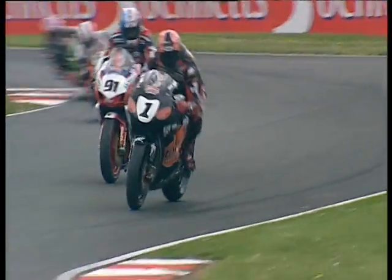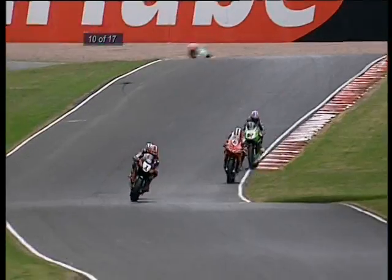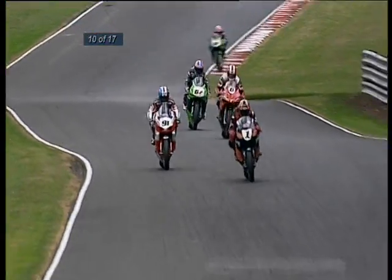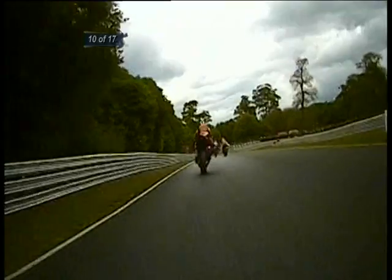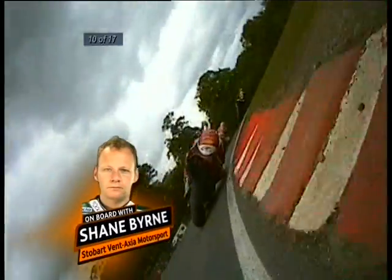Haslam, rear wheel in the air. Look at that, a mini stoppie. Wow, what control, fantastic. Runs a little bit wide, not too wide. Block pass. Good move. Let's see if Leon's got anything now. Well, I think he's got something. It's just a question of whether he's going to come straight back at him. Of course, we're coming to the braking area at Lodge now. Leon's strong in this area, and he gets a good drive onto the start-finish.